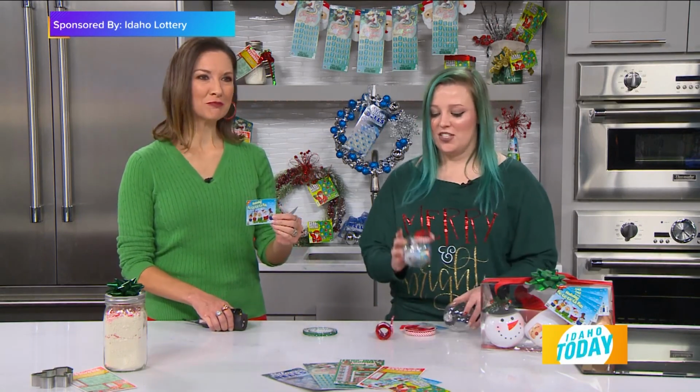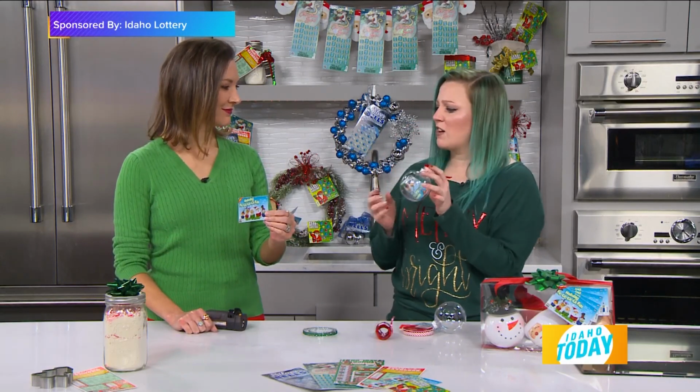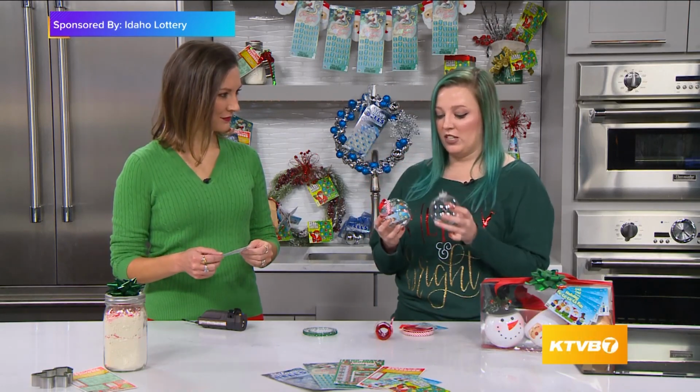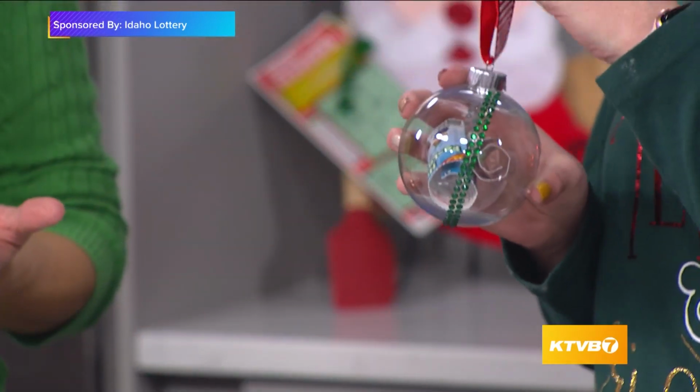That is so cute. So you can see here, I've just rolled them up into a little roll, and you just want to be careful. Don't rip them. You want to keep them in good condition. Roll them up nice and tight, and then just drop them into the clear ornament. And then you can decorate it however you want. I used some little green gems. I tied a little ribbon to it.